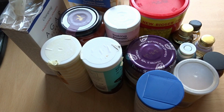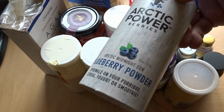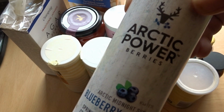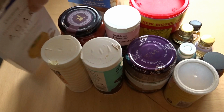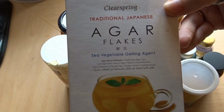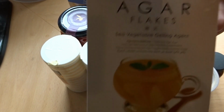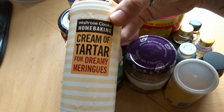Now we're onto the proper baking stuff. I found this, which should really be with the smoothie stuff, blueberry powder from Arctic Power. We picked that up in Whole Foods in London. More agar. This is flakes as opposed to the big stuff that is in the other cupboard that we saw. Leo uses this in his vegan flan. I've used it to make jelly. It does have quite a few uses.